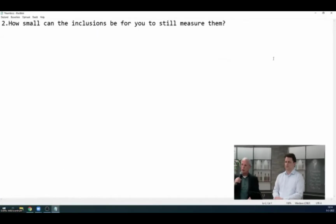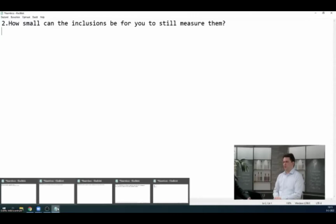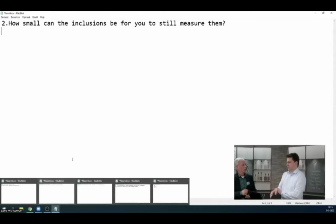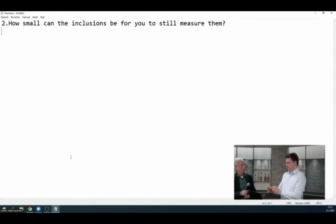How small can the inclusions be for you to still measure them? It's about accuracy. That's basically the point with the 2 to 3 voxels in a best case scenario. If an inclusion really differs from the base material, so it's a bright white particle, you can detect it quite well. You see it as it's much brighter than the base material. But of course, it has to be larger than 2 voxels in each direction. So let's say for a CT scan at 50 microns, which would correspond to a 100 by 100 by 100 millimeter sample, roughly, the smallest inclusions you can visualize would be in the range of a diameter of 100 microns.